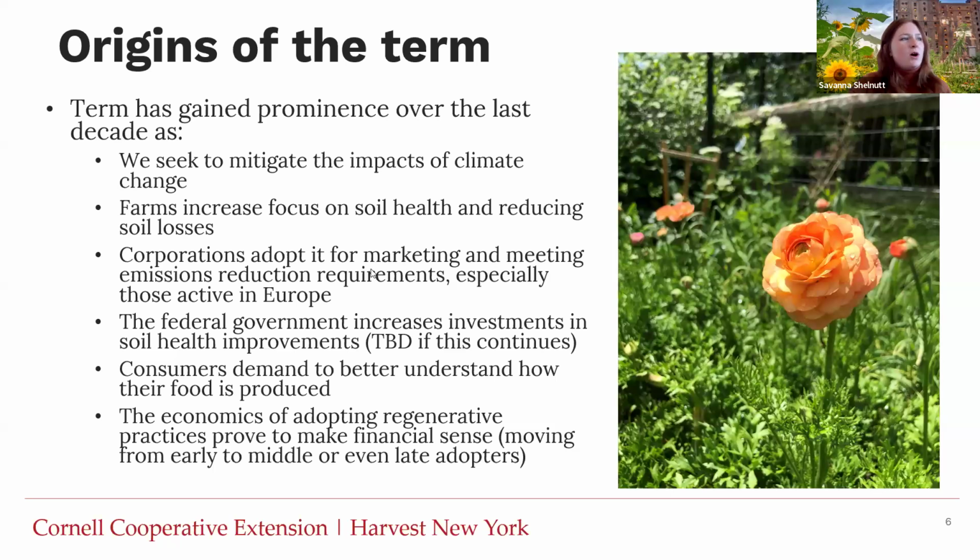Other traumatic things that might happen on our farms. It increases as farms increase focus on soil health and reducing soil losses. So you want to keep as much soil in the field as possible because that is not an easily renewable resource.